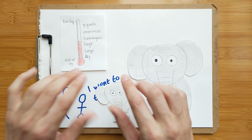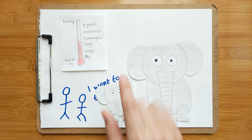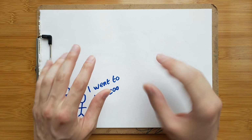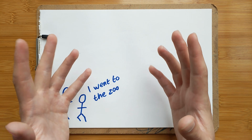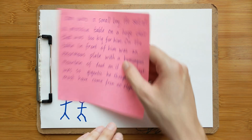Let's think about books. I hope you like reading books. If you don't, you should read more. Books are great. If we take an example of books, all the books we read would be really boring if they just said it was big, it was small, it was beautiful. Take a look at this.